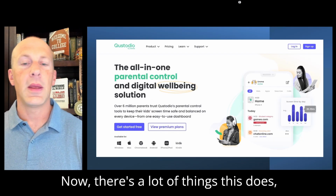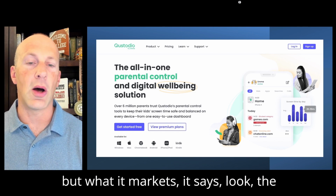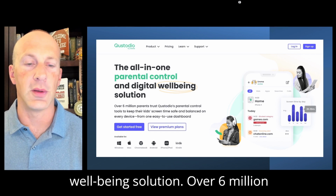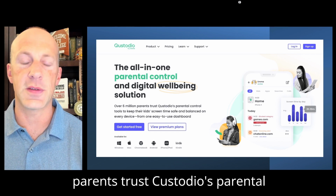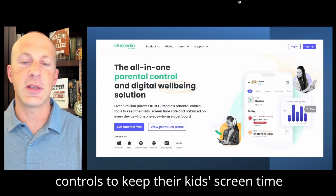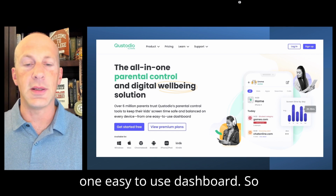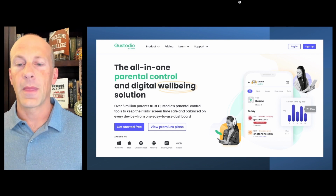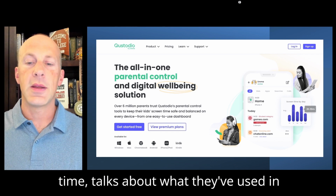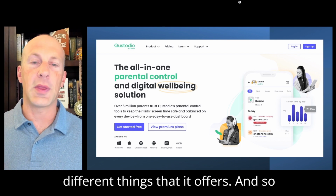Okay. Now, there's a lot of things this does, but what it markets, it says, look, the all-in-one parental control and digital well-being solution. Over 6 million parents trust Custodio's parental controls to keep their kids' screen time safe and balanced on every device from one easy-to-use dashboard. So you can kind of see a little bit of what that looks like. It monitors the screen time, talks about what they've used in different categories, kind of the different things that it offers.